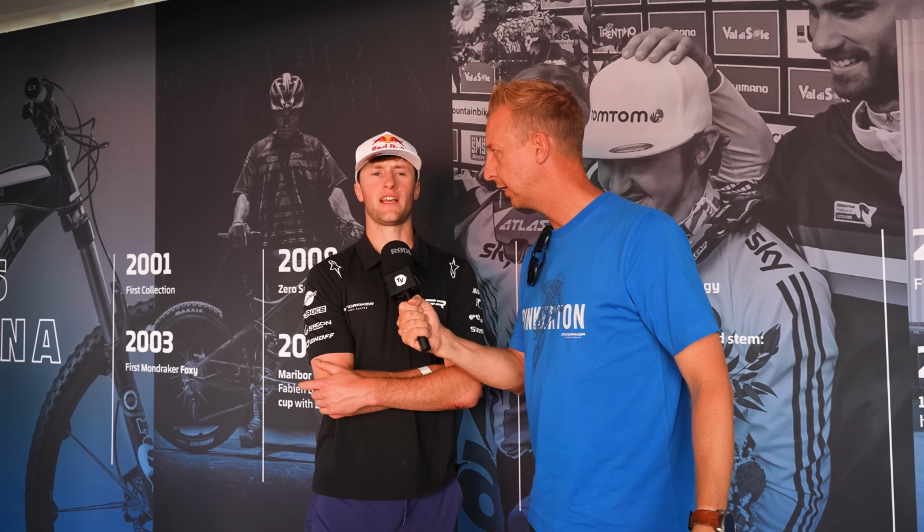There could be a bit of moisture tonight. Do you think that will help on the track? Yeah, the track definitely needs some moisture. It just needs a bit of rain to pack the dirt, to make it less loose. It'll be faster with a bit of moisture for sure. But yeah, I wouldn't mind a bit of rain now. That should definitely make it prime.